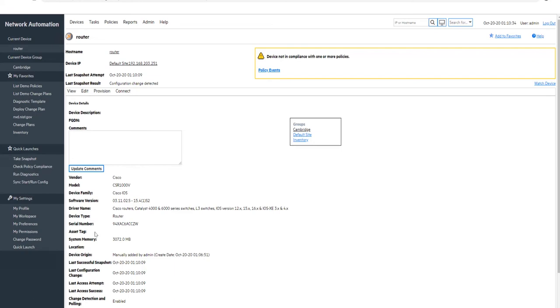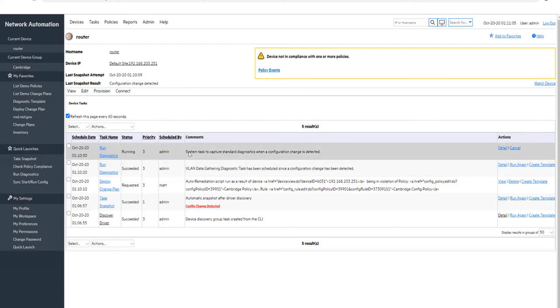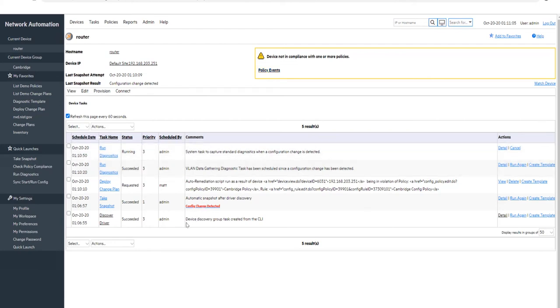So you can see here, we have not run the automation yet for the configuration, and the location is not set. So let's go up here to View and Device Tasks. And we can see these are the tasks that ran. So you can see that at the bottom, the device was discovered. The auto remediation script to configure the device was kicked off, and then it gathered some other information.